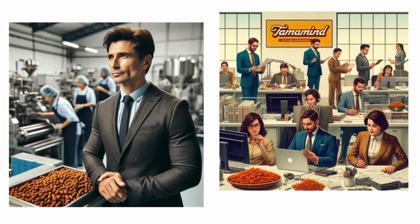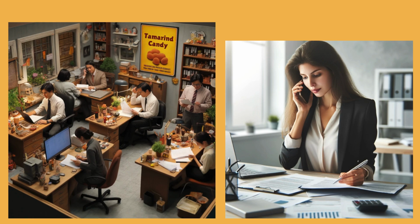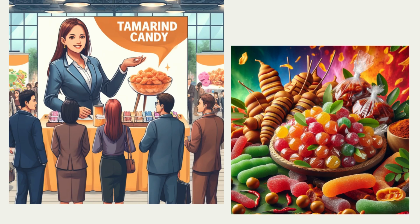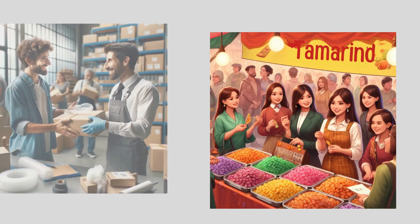Seventh, production manager oversees production operations, manage staff, and ensure efficiency. Eighth, administrative staff handles administrative duties, paperwork, and customer communications. Ninth, sales and marketing personnel markets the product, manage sales, and handle customer relations.